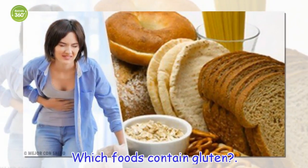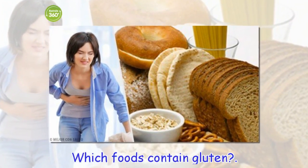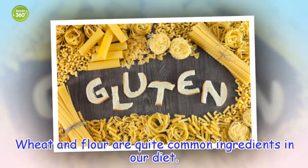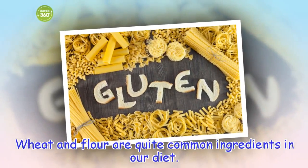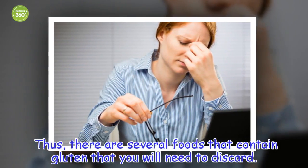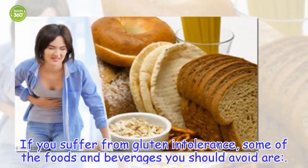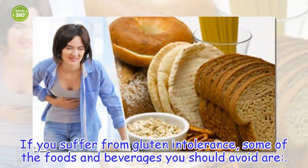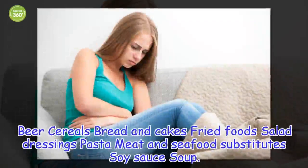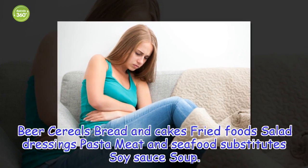Which foods contain gluten? Wheat and flour are quite common ingredients in our diet. Thus, there are several foods that contain gluten that you will need to discard. If you suffer from gluten intolerance, some of the foods and beverages you should avoid are beer, cereals, bread and cakes, fried foods, salad dressings, pasta, meat and seafood substitutes, soy sauce, soup.